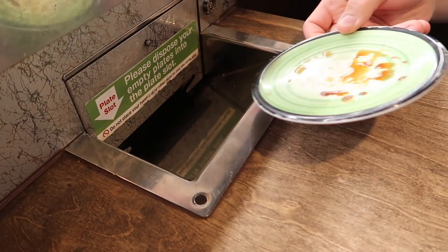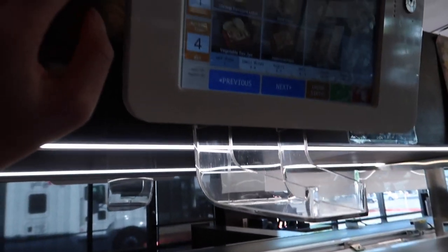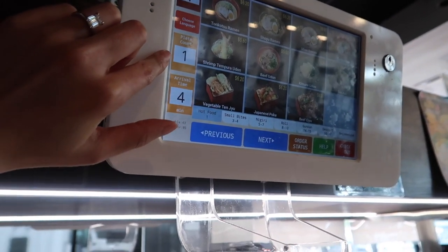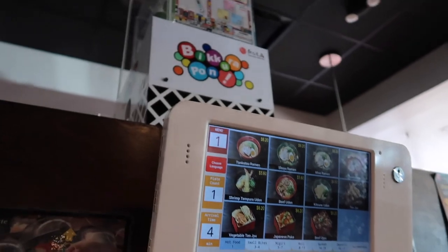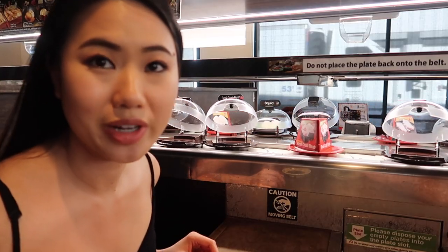Also, there is a slot down here that you're supposed to put your plates in. And there is a plate counter right here. And if you get 15 plates, you get a prize from up there. Really? Yes. There are so many options here.